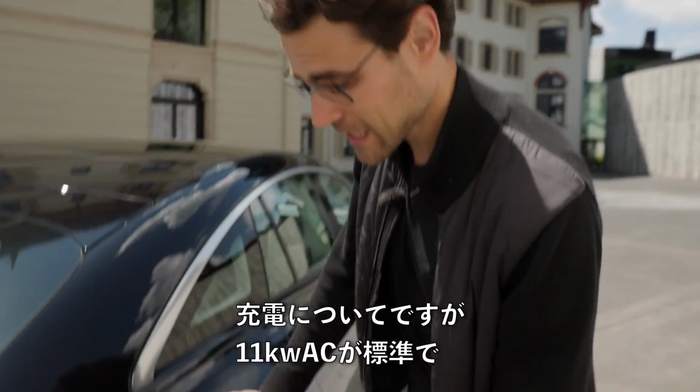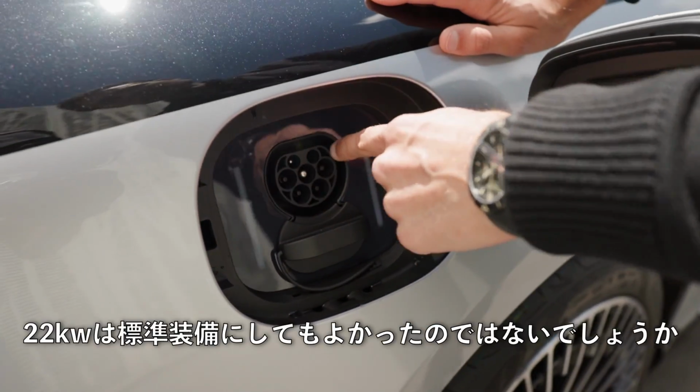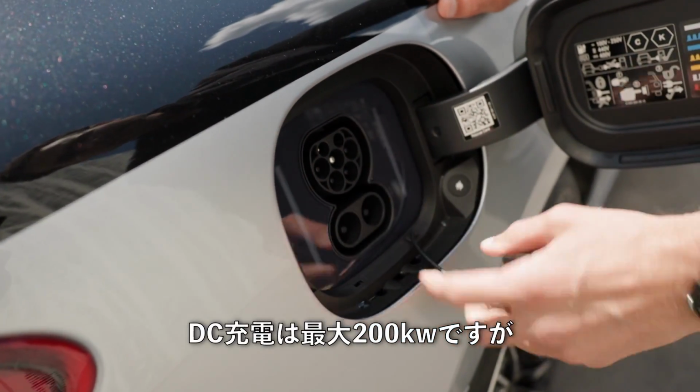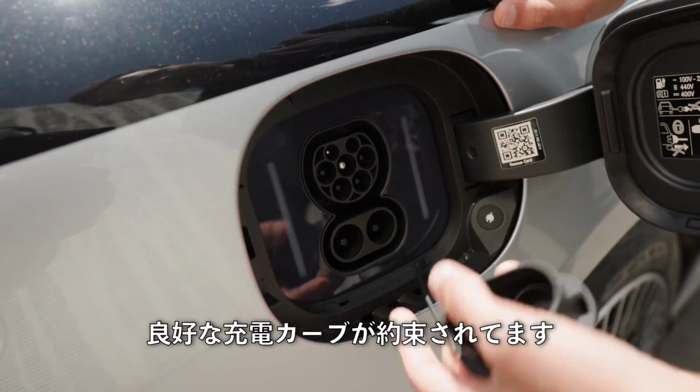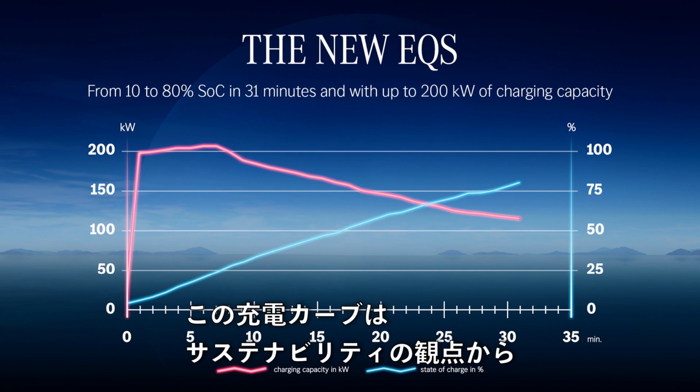About the recharging here, 11 kilowatt AC is standard, optional 22 kilowatt AC. Come on, they could have made that standard. And then the DC charging is up to 200 kilowatt, but they promise a good charging curve. But what does it mean? We exclusively have the charging curve here for you.